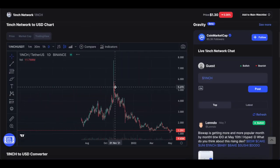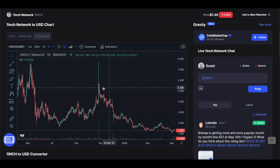Now let's finish up on our price analysis and price prediction. So that's been going down a lot recently. In fact, since October last year, it's just been on a downward trend. It was at $5.80, but since then it's been on an absolute downward trajectory.